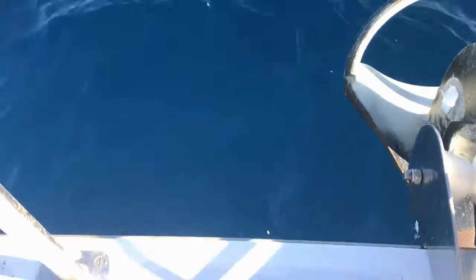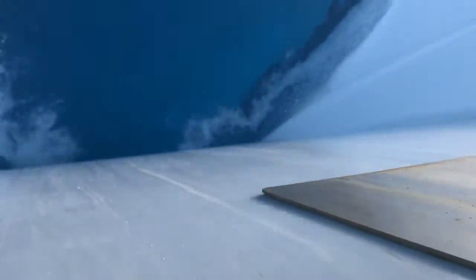That's the Manson Super Supreme anchor. Can't beat that for holding power. If it lets go, it grabs again and you can sleep securely knowing you've got a Manson Super Supreme. There's between the hulls. Water temperature's around 21 degrees and the boat's just idling along gently.